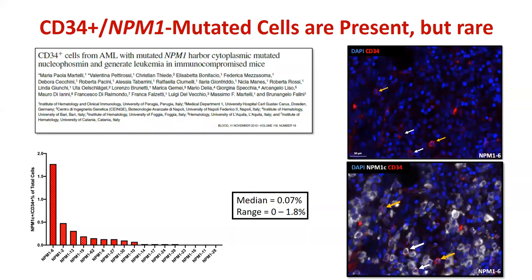Across the 17 cases we analyzed, we did indeed find this rare dual positive population, CD34 positive NPM1 mutated, although this is quite rare across these 17 samples. You can see these are dual positive cells here.